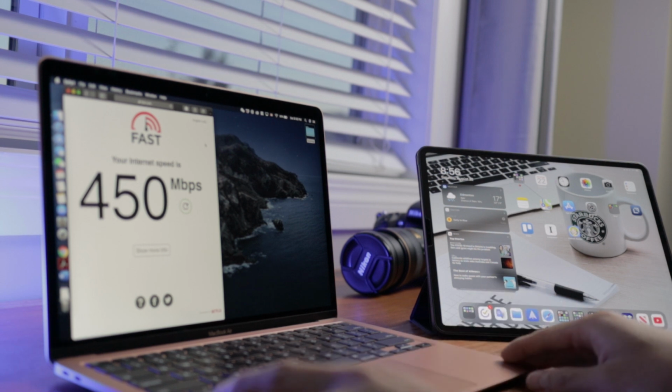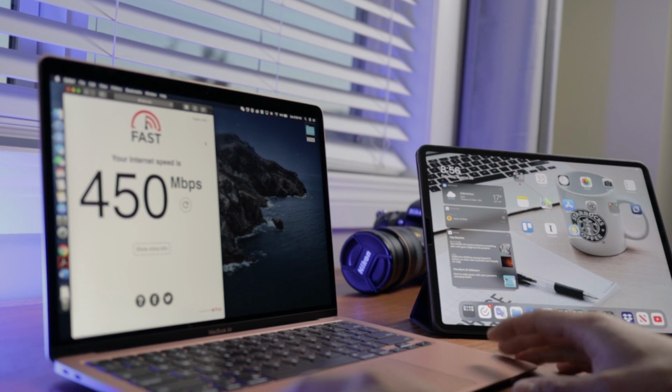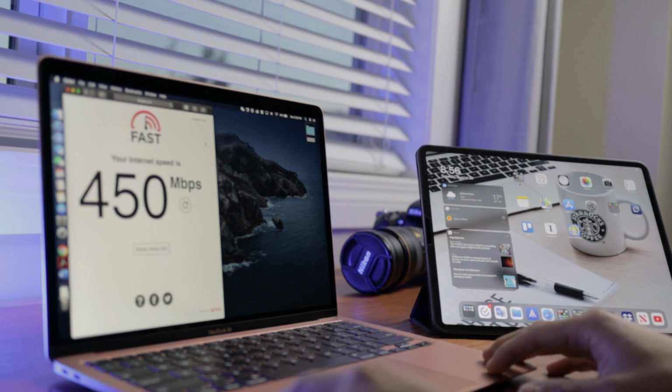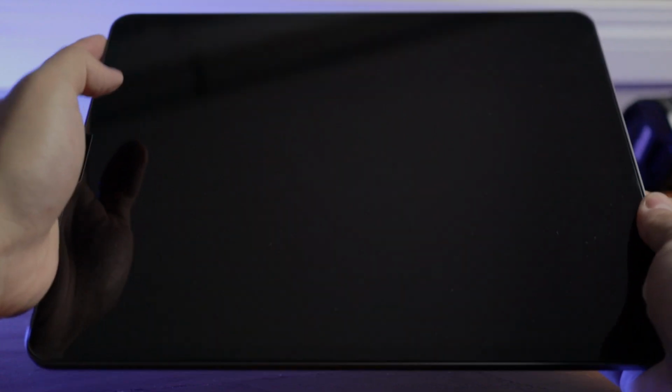So back to these 2 devices. Now, another thing that you really have to consider is where do you work and how do you work? So a lot of times I don't work at my desk, and that's simply because I'm lazy. And it's hard to motivate yourself if you're not going to the office every day to sit down at a desk and do some work. So you have to find creative ways to trick yourself to want to work. And that's what the iPad does for me.